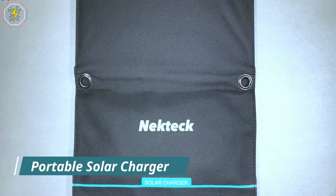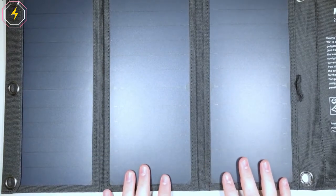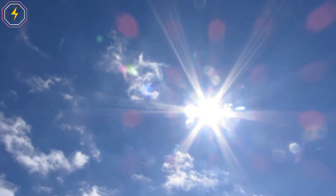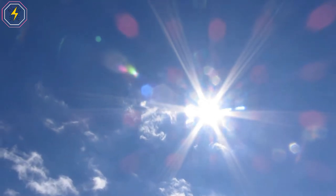Number 9. Portable Solar Charger. Whether you're an outdoor enthusiast, hiking or camping junkie, or you just simply enjoy long adventures and travels outside, you will really love the convenience of having a solar-powered charger. Enjoy the sights and beauty of nature while having your important gadgets powered by pure solar energy with the use of highly efficient solar panels.